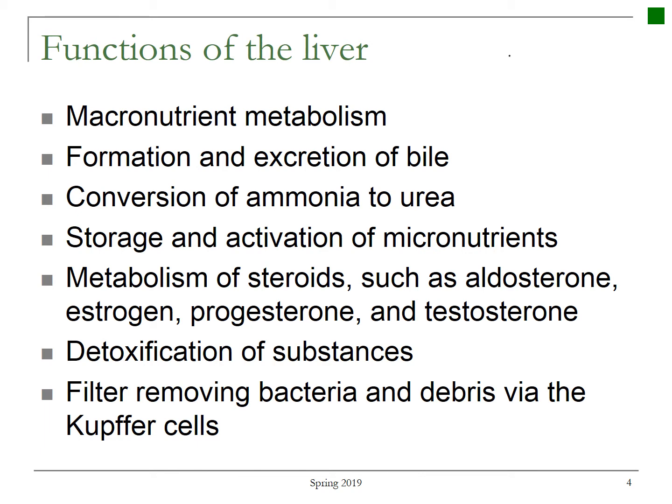The liver is often considered the nutritional gatekeeper of the body. It is the only organ capable of all of the major metabolic pathways of the macronutrients. The main functions of the liver are presented on this slide. We will chat about the first three in greater detail in just a minute.